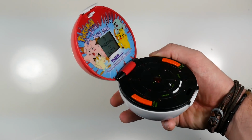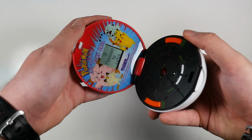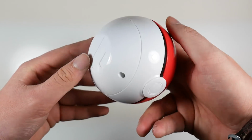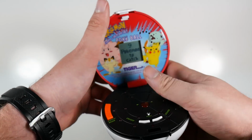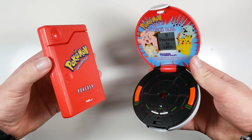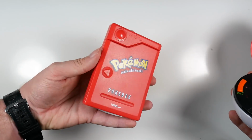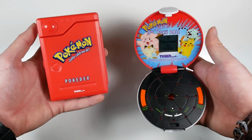So there you have it. There is the old school Pokeball Pokedex that currently doesn't really work very well. It looks great, it's a nice bit of tech, I guess, to add to your Pokemon collection if you're a bit of a collector, but without doubt, the OG Pokedex here is just so much better in every way. This is more of a game, this one here, whereas this one is more like an encyclopedia.